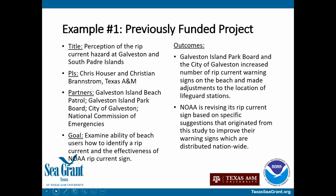The first one is a great example of how the public was the end user of the research, in addition to the Galveston Island Park Board, the Galveston Island Beach Patrol, and the City of Galveston, as well as others. Two faculty, Doctors Chris Hauser and Christian Brandstrom from Texas A&M University, were interested in understanding how people on the beach identified rip currents given information that they received on NOAA rip current signs that Texas Sea Grant distributes along the Texas coast every year on behalf of NOAA.